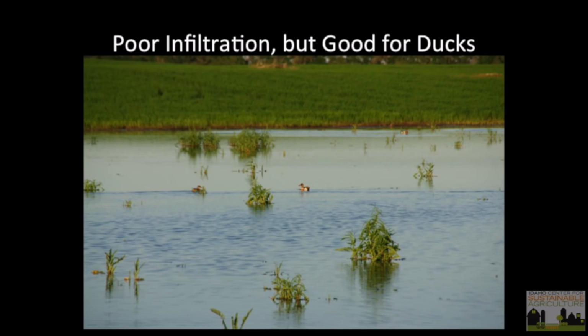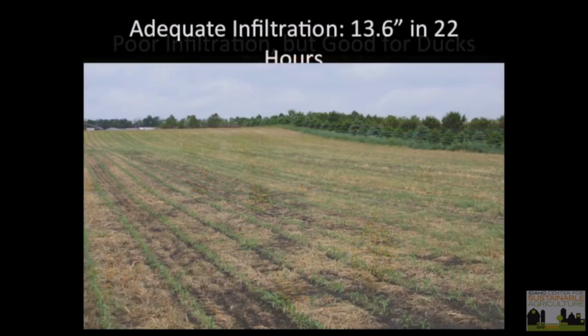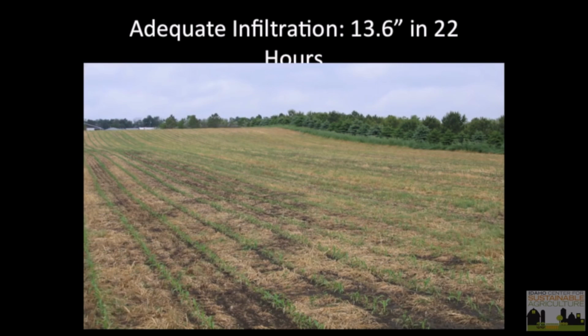This photo here is my cropland directly across the road from his. We had four-tenths more inch of rain the next day, immediately following that, for 13.6 inches of rain. Do you see any erosion there? Now, I've got a little bit of bare soil in the foreground here where, when you get that much rain, it's going to move a little of that residue away.